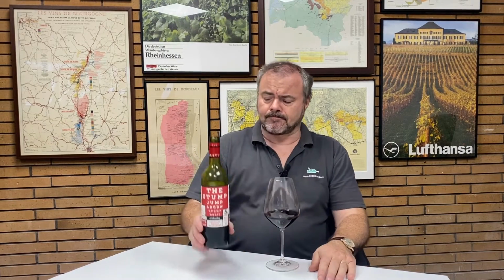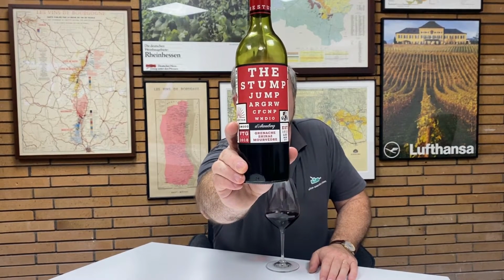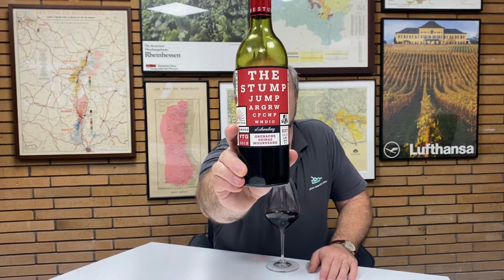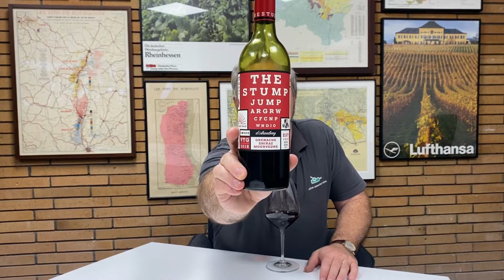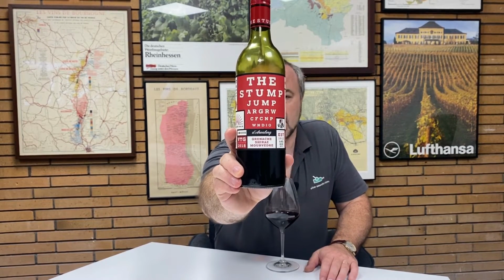Hello there. Today I'm taking a look at what I hope will prove to be a great value for money South Australian red wine. So I have a wine here from a producer called Darrenberg. This is their Stump Jump GSM, so Grenache, Shiraz, Mourvedre, and this is the 2018 vintage of this wine.